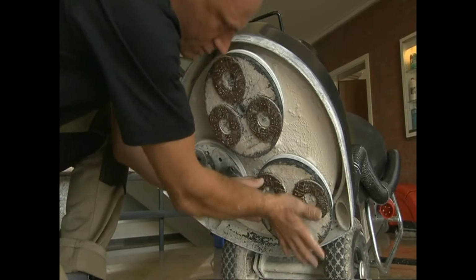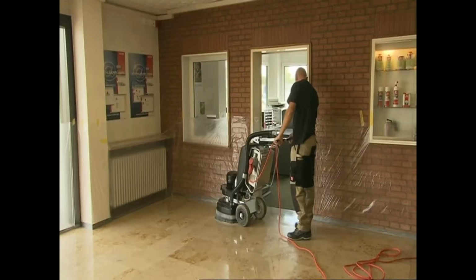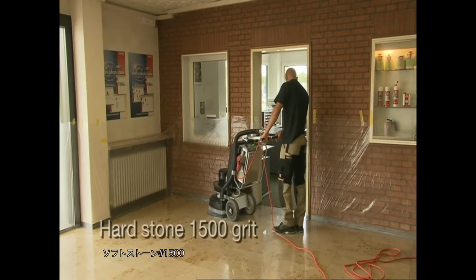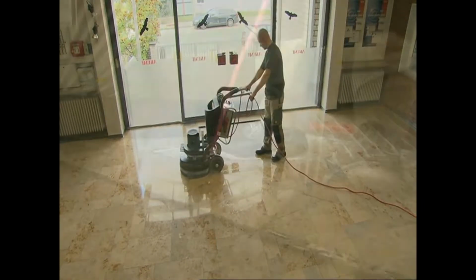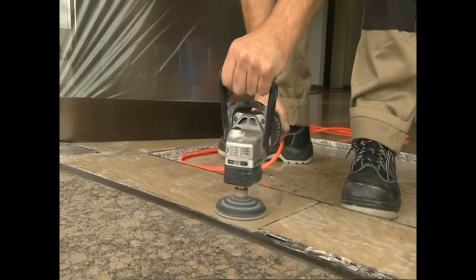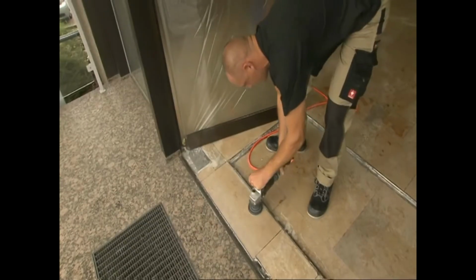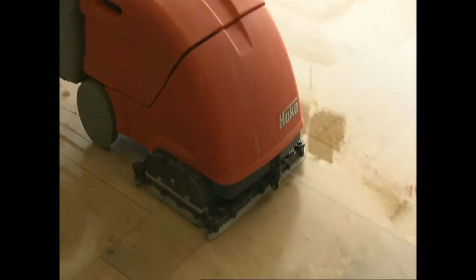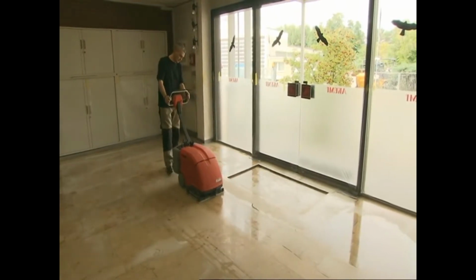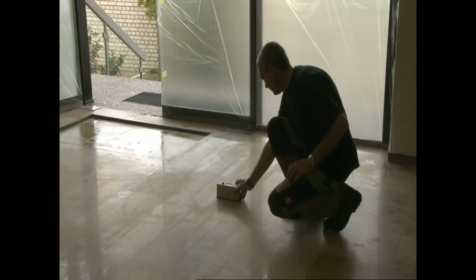A pre-grinding process with abrasive segments must be done. Soft stone 400 grit and for hard stone 1500 grit. Corners and edges, which can't be reached with the floor polishing machine, are treated with an angle grinder. Afterwards, the surface is cleaned and the dirty water removed. The gloss meter shows a degree of gloss of 5 after the pre-grinding.